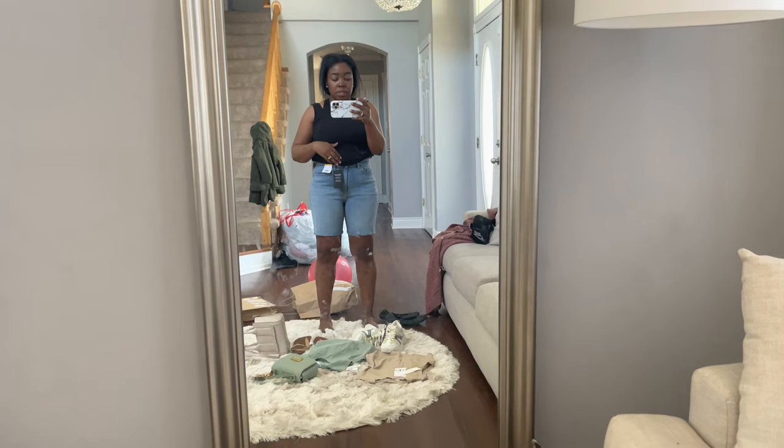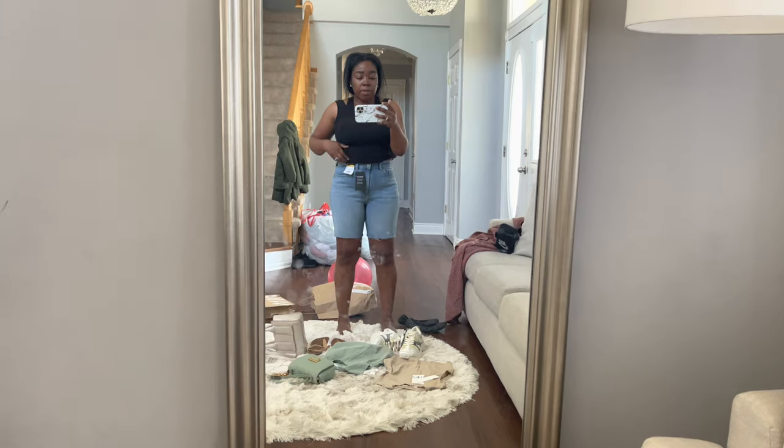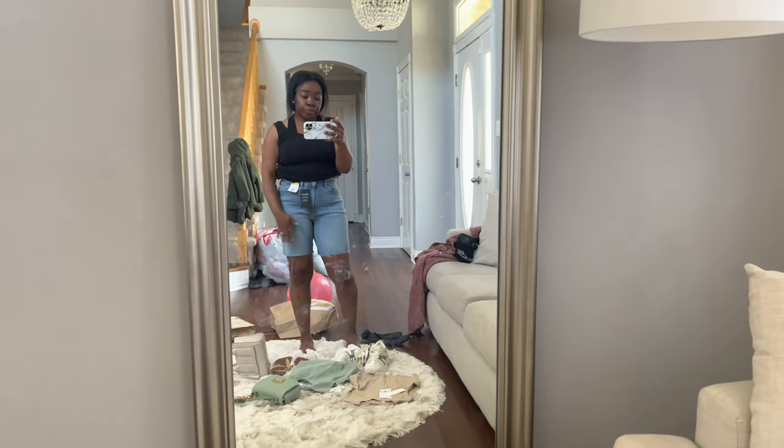Yep, so these are from Walmart and I got them for $11. They hold all the baby fat in. I look so raggedy. Whatever.